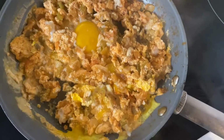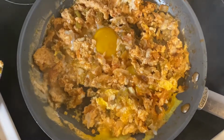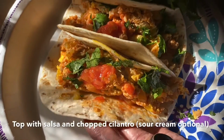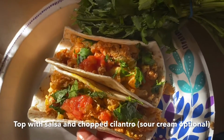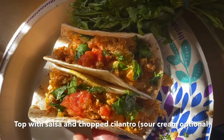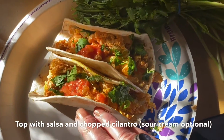So this will all go into a tortilla, flour tortilla or 2. Now that is a lovely Cinco de Mayo breakfast, if I do say so. A little bit of cilantro on top and a little more salsa. And I'm going to take it outside to Moose now.